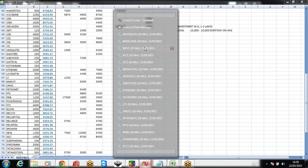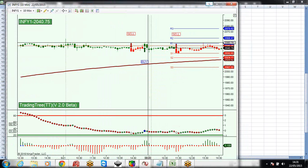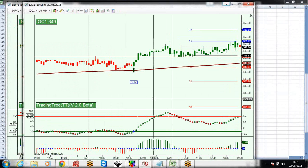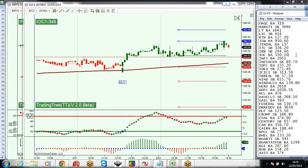So Infosys, though the calls did not trigger, this buy call did not trigger at 2051. And this sell call also has not triggered. It has been rather flat for quite 3 days. IOC, you can see that we had a buy at 350.10. We did make 350.80. That is the first target.